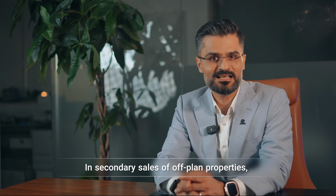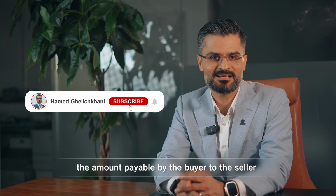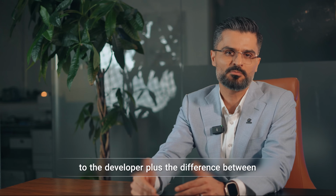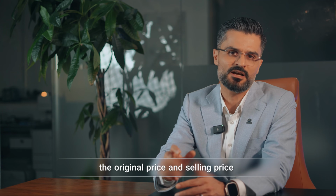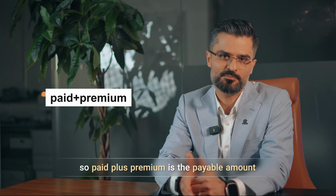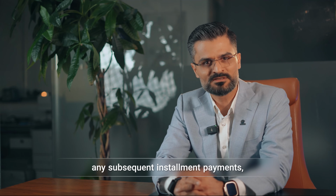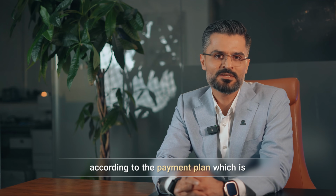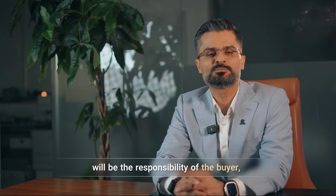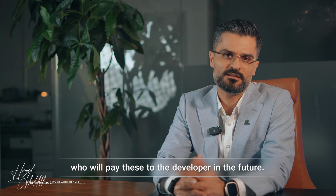In secondary sales of off-plan properties, the amount payable by the buyer to the seller is equal to the amount already paid by the seller to the developer, plus the difference between the original price and selling price, that we call the premium. So paid plus premium is the payable amount. After the transfer, any subsequent installment payments according to the payment plan, which is usually linked to the construction progress, will be the responsibility of the buyer, who will pay these to the developer in the future.